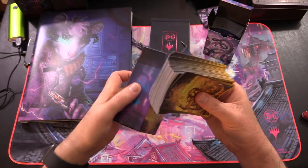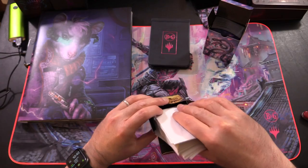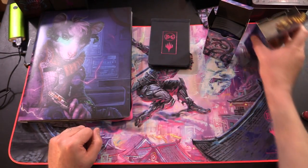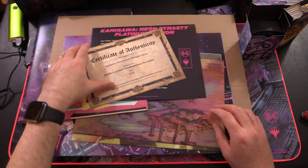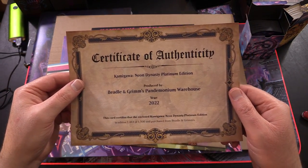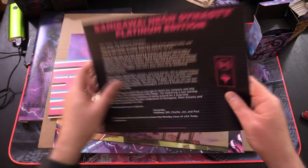And here we have some more. So do we have a quantity here? We have 100 sleeves, okay. So you get 100 in each of those. Now I've got 99. Okay, and then the other stuff. So this is a protective board, you might have noticed from earlier. So the certificate of authenticity. We'll set that aside. Make some room at the back there.